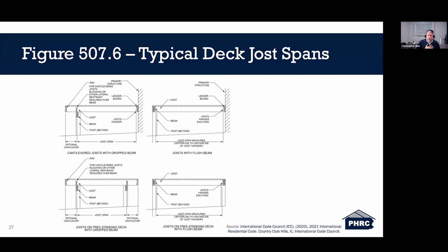So what I typically call this scenario here that you're seeing across the bottom is a non-ledger deck. So the two at the top I call ledger decks because they have a ledger board attaching to the primary structure. The ones on the bottom are non-ledger decks, which means you have a beam at both sides of this deck.